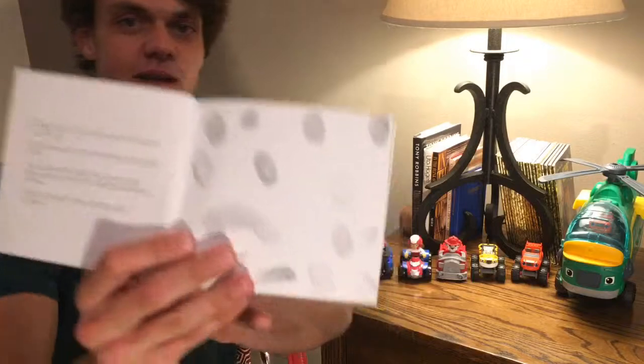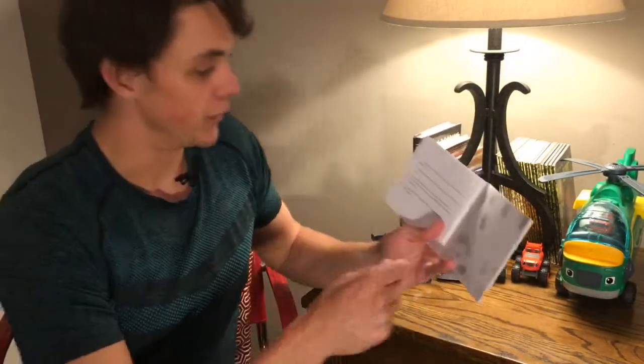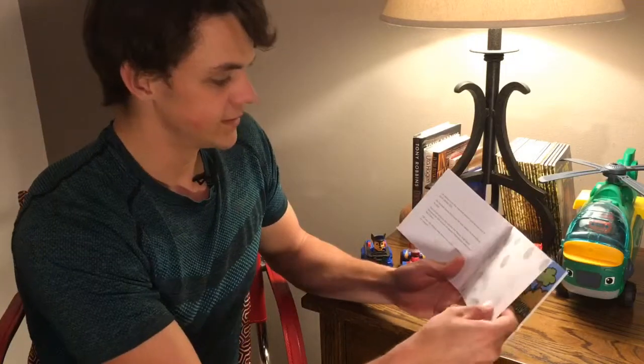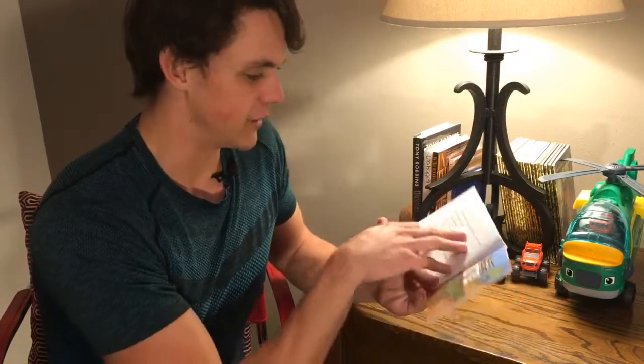Look at all the fingerprints on that page. Clearly Mr. Messy has been all over it. I thought for a second it might have been me, and I was like, I haven't read this book yet. But Mr. Messy's been there. So let's find out what else is going on.